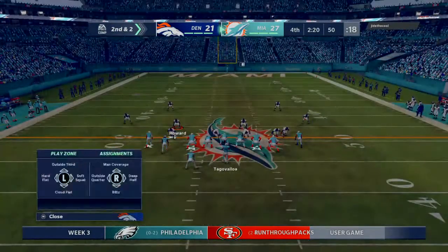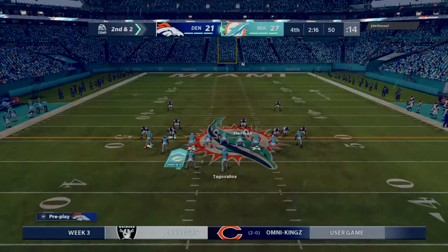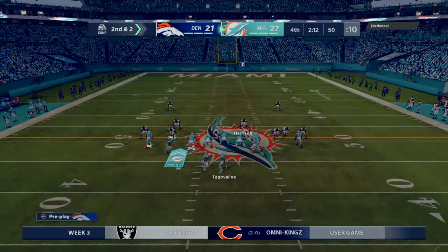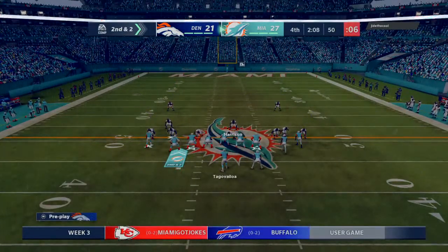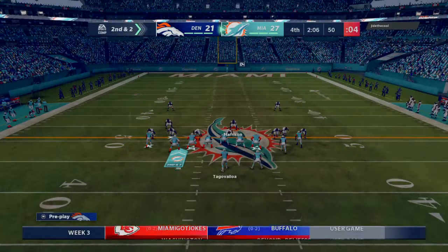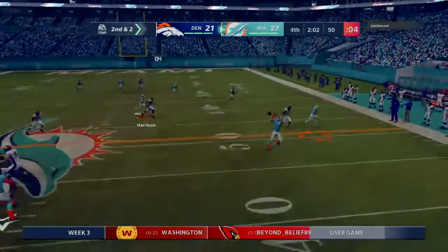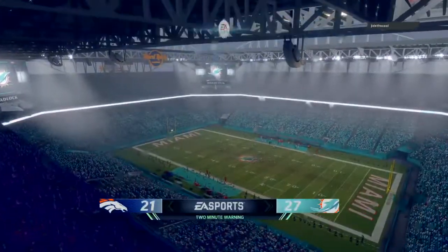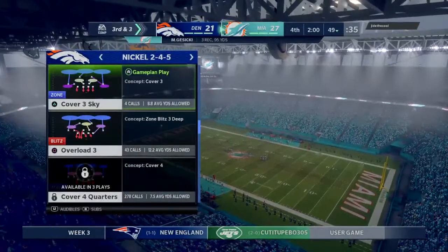Facing a second and two after that last catch, good for 8 yards. From midfield, here's Tua. That's complete to his tight end, Mike Gesicki. And that play will go nowhere. Losing yardage back near midfield at the 49.